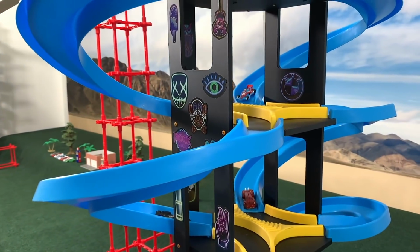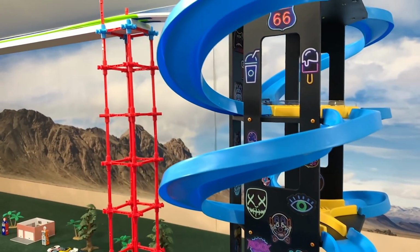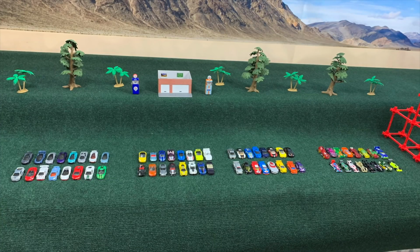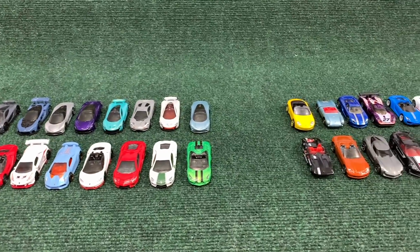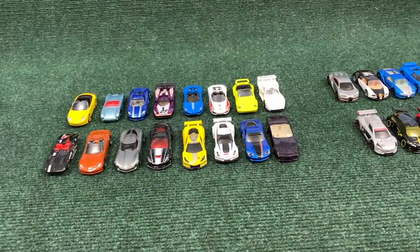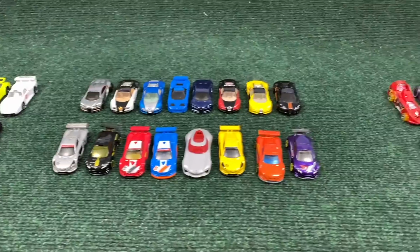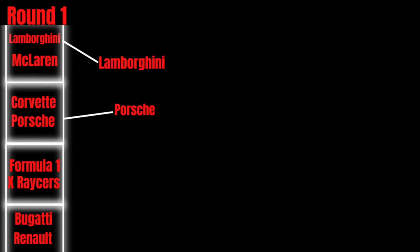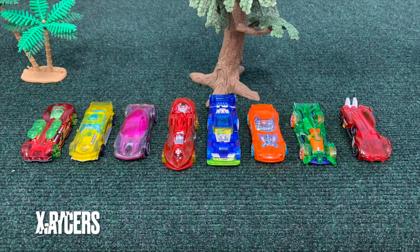One of my favorite parts about watching races on this track is the rare synchronicity when two cars round those four turns all at the same time. Hey everybody, I'm Brendan, just here appreciating the beauty of Hot Wheels racing. Lamborghini and Porsche, the two winners from the first two races here in round 1.